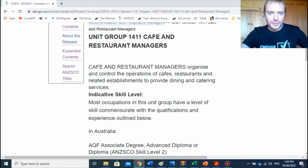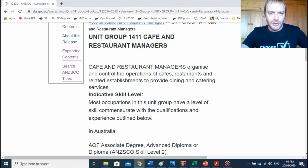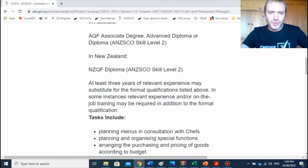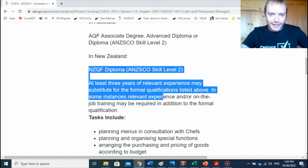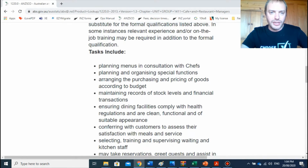So we have here something about unit group for restaurant managers. So here we have the job description. And if we go below this, we see it's skill level 2. Okay, it requires a diploma and at least 3 years relevant work experience. Okay, right under that, we have a list of tasks.